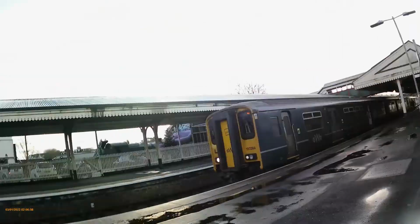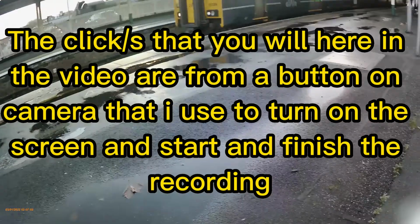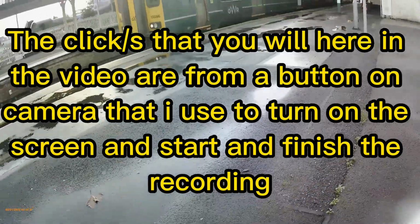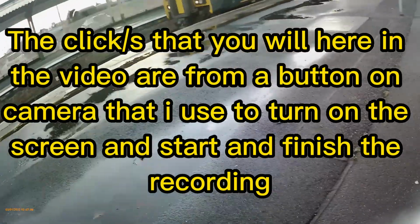Today's the first episode of our Route Trainspotting. Over here we've got 15266, something else on the rear, with the 0853 Great Western Railway service to Exmouth.